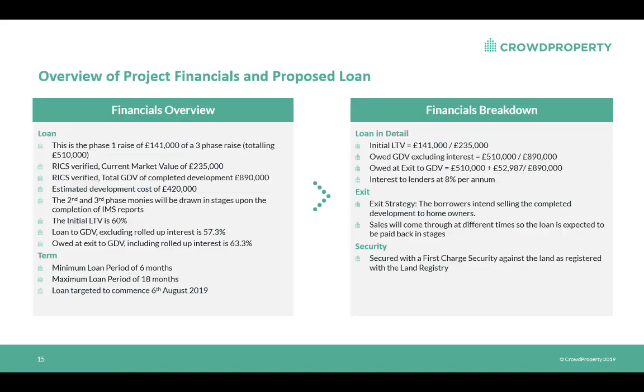So then let's look at the project financials and this proposed loan. This is the phase 1 raise of £141,000, which is part of a 3-phase raise. All 3 phases will total £510,000. RICS have verified the current market value to be £235,000, and RICS have also verified the total gross development value of the completed development as £890,000. The estimated development cost is £420,000.